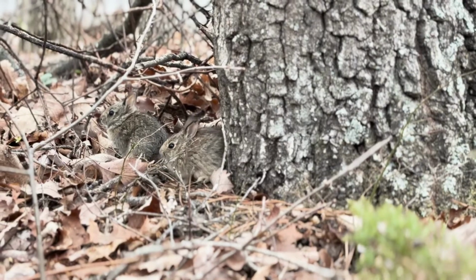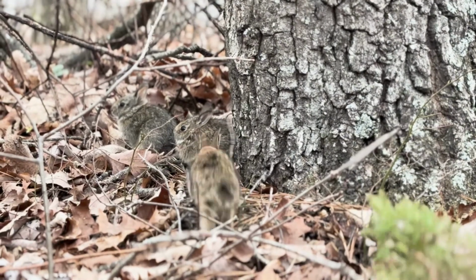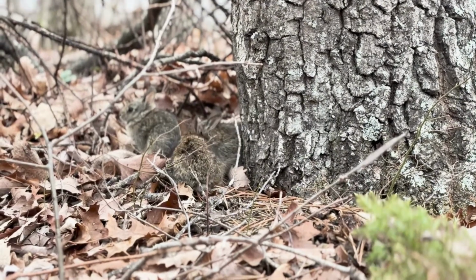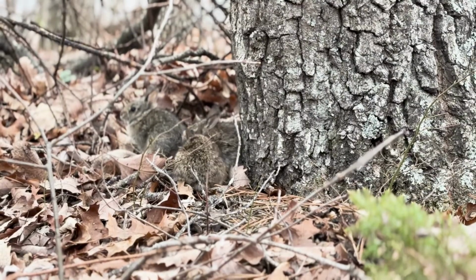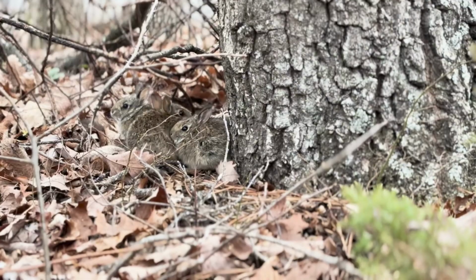Do not give the baby food or water, and never chase a rabbit. The stress of being chased is very dangerous to rabbits, and they're a really high-stress species prone to a condition called capture myopathy, which is caused by chase and stress. Capture myopathy can lead to damage of internal organs and even death.